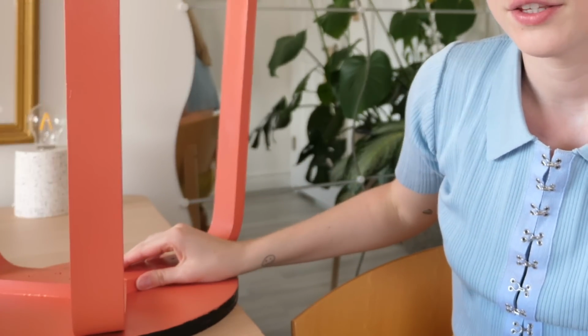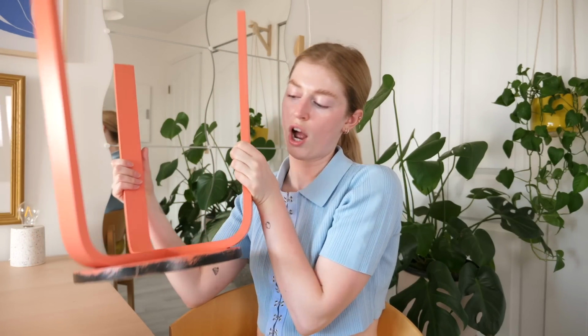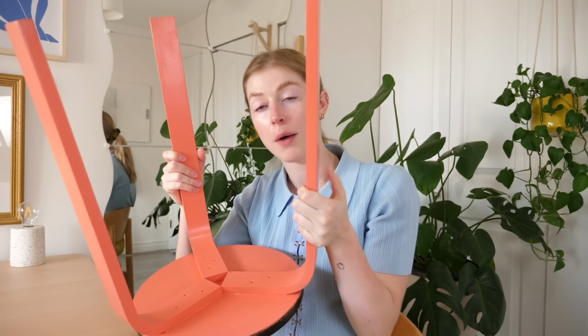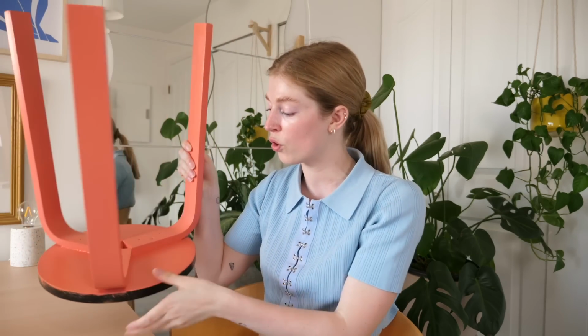So I think in my original sketch of my stool here, it had a cream cushion. But now that I'm looking at the stool and it's almost dry, this is actually showing a lot more pink than I was envisioning. I was hoping it'd be a little bit more red, but it looks pretty pink to me. So we're gonna have to shift a little bit because if I put a cream cushion on the top, it's gonna scream Barbie.